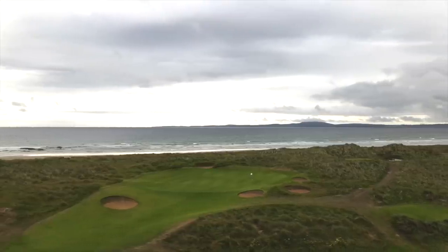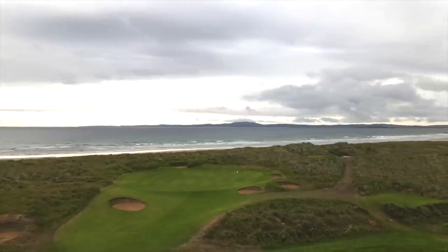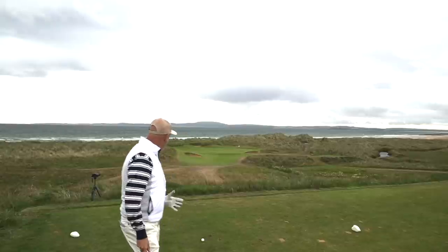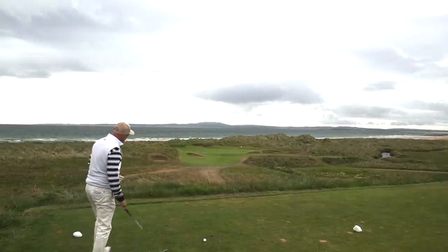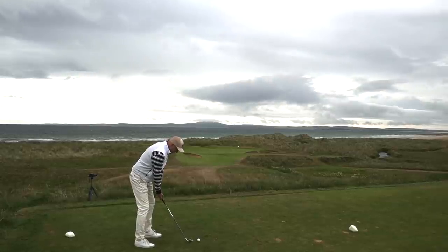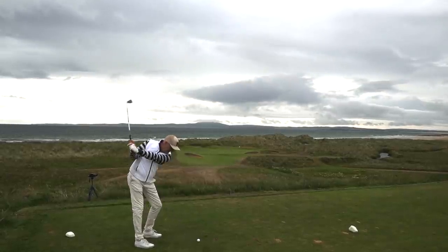And we've got a typical links par 3, just 120 yards. It's surrounded by bunkers, but that wind is gusting in, and it makes it really difficult to play. Pin is tucked in behind that bunker. We'll try and play something middle of the green, I think. I'm playing a 9-iron.